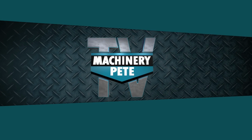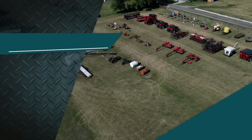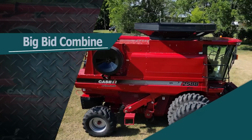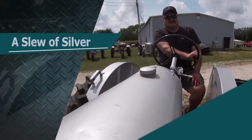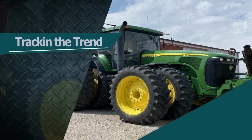This week on Machinery Pete TV, Robert Lee's great lineup of red features this 2008 2588 combine that hit an 8-year high on the selling price. This 444 Silver King completes an impressive collection. And Pete steps back in time to track the used tractor market.